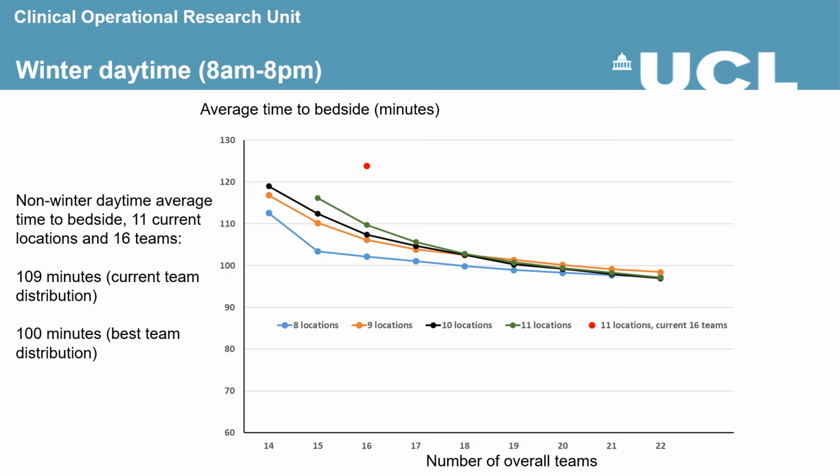So now we look at winter, where demand for PICU typically doubles compared to non-winter. Here you can see that for the 11 current locations with the current 16 teams, the average time to bedside has gone up to about 125 minutes, which is 15 minutes more than in non-winter, which is 109 minutes. That's just because you're less likely to have a team available, and so there's a longer waiting time. If you redistributed those 16 teams across the 11 locations, you'd get down to about 110 minutes, which is still 10 minutes slower than in non-winter.